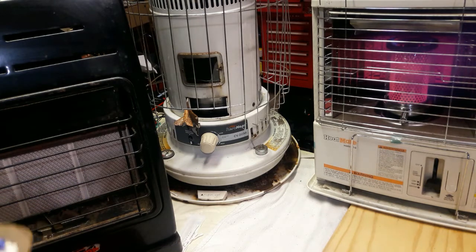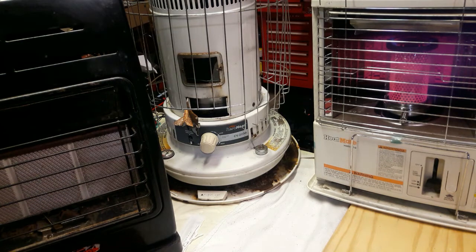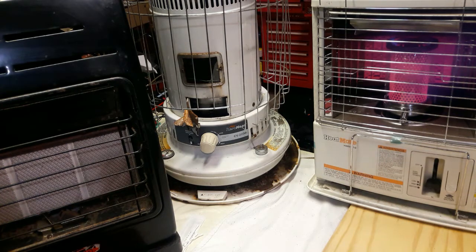It's also a great source of emergency heat. Remember when Hurricane Sandy went through the Northeast and people were without power for a long time? That was in the late fall months, so the temperatures were falling. And you had a lot of people that depended on these kerosene heaters to get by, to keep their homes warm until power was restored.